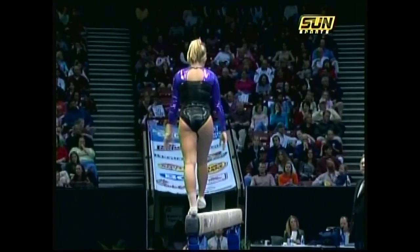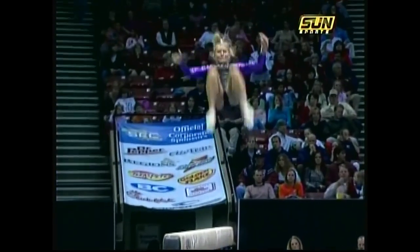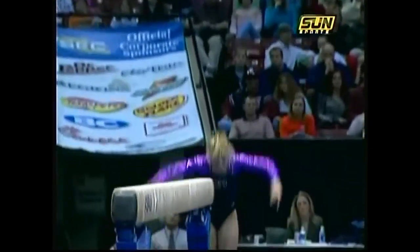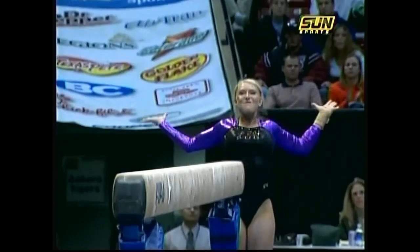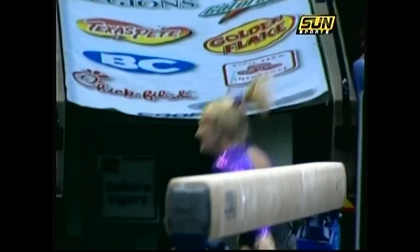Once again, we look at April, Lori. That's the kind of landings we said would be crucial tonight. 0 deductions, and that will mean a big score. Good direction off the beam, and she knew she had it the moment the feet hit the floor. Yes, she did. What do the judges say?